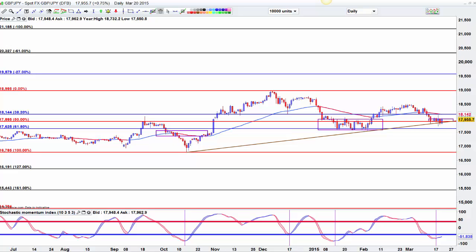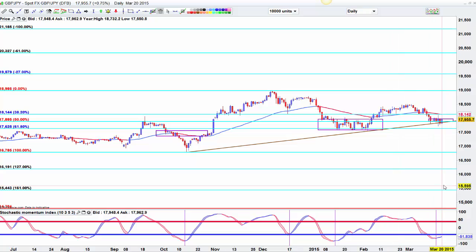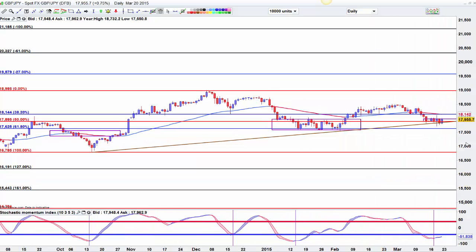We did not close above 180, and we did not close above the Wednesday's FOMC day close, so we are trapped in a range. And again, as with the pound US and as with the US dollar CAD, whichever way we close outside of Thursday's range is the potential move for the week.